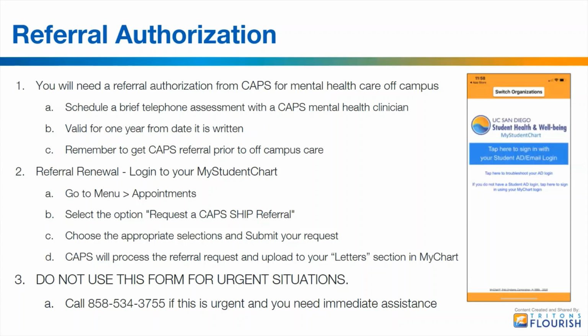To request a referral renewal, log into your MyStudent chart and under the menu option, click Appointments. Then select the option Request a CAPS SHIP referral. You can then choose the appropriate selections and submit your request. A UCSD CAPS mental health provider will then process the referral renewal request.